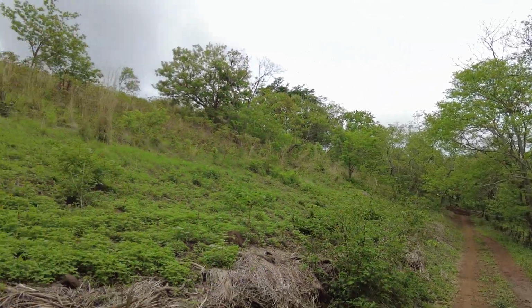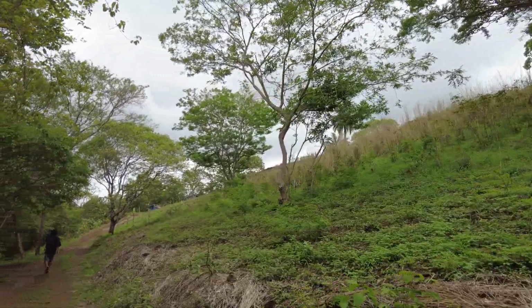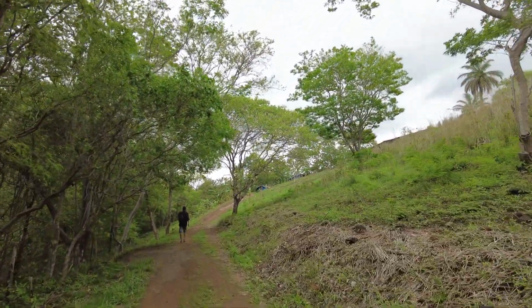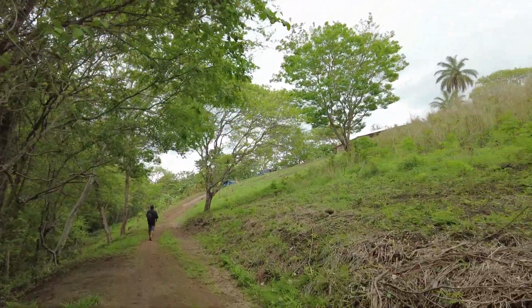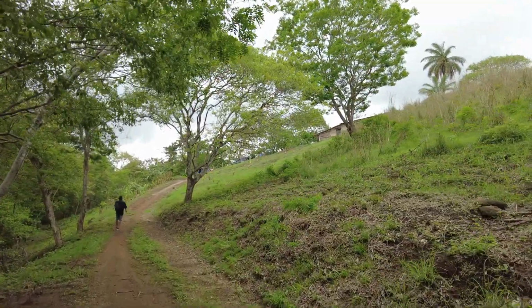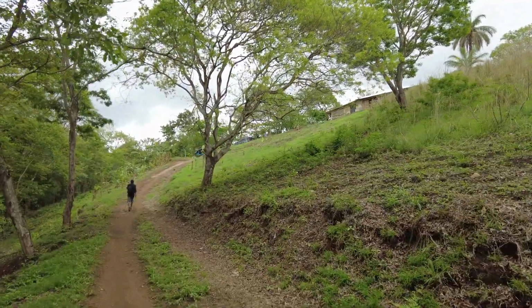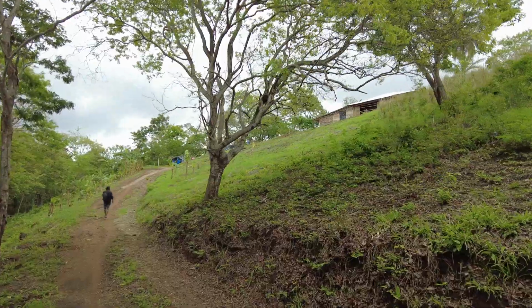We are here this afternoon in a neighborhood called El Loro. So it's East San Juan del Sur, 3 kilometers. And we are 1.5 kilometers inside this community. We are looking at a lot of 4.5 manzana, so 4.5 manzana will be like 7.5 acres.